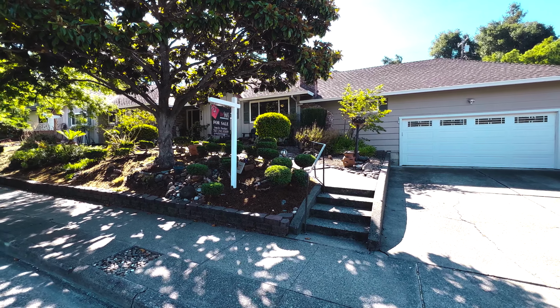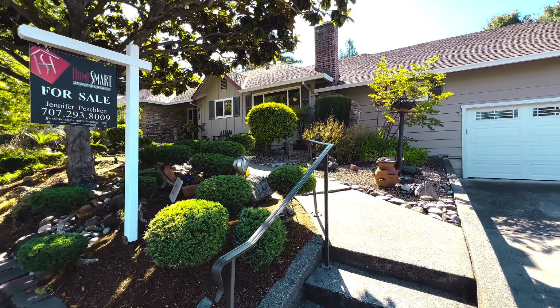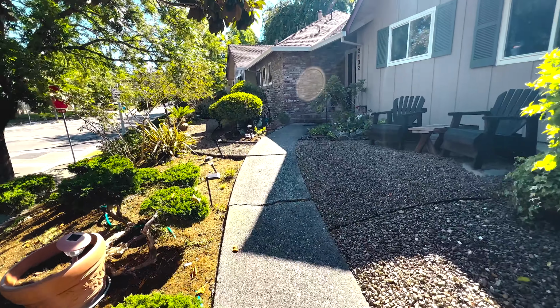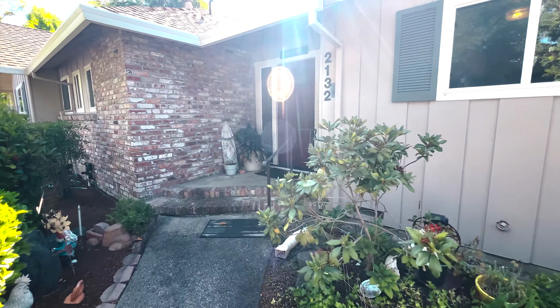Today we're back in the Hidden Valley neighborhood of Northeast Santa Rosa, just a few houses up from our last walkthrough. Here's a link above. I'll also provide a link at the end of the video. This is a 4-bedroom, 2-bath home, just over 1,900 square feet, and it sits on just under a quarter of an acre. One of my favorite parts about this home is the vibe that's set by the landscaping and accents.